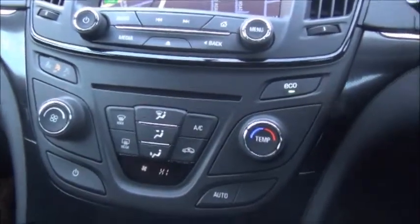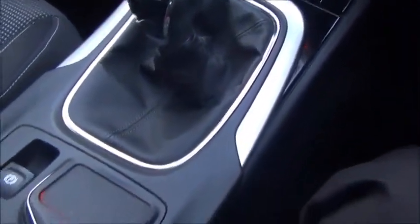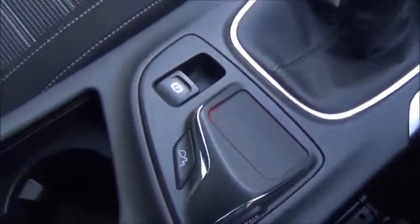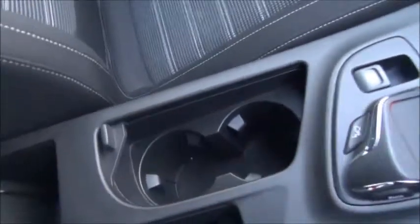Down the centre, climate control with air conditioning, 6-speed manual gearbox, as well as a touchpad for the display screen, electronic handbrake, as well as a twin cup holder for added comfort. Also fitted with a center armrest, additional storage compartment, as well as twin USB socket and AUX connectivity for iPod. All of this makes the drive even more enjoyable.